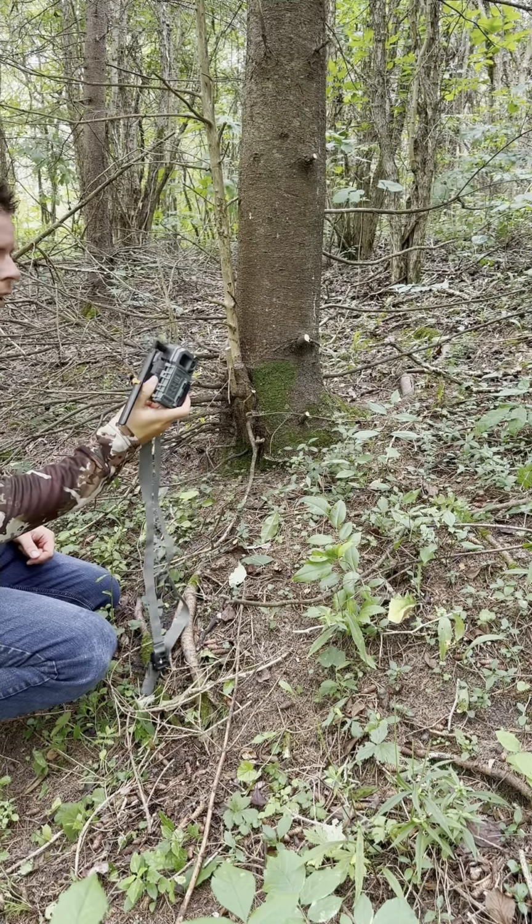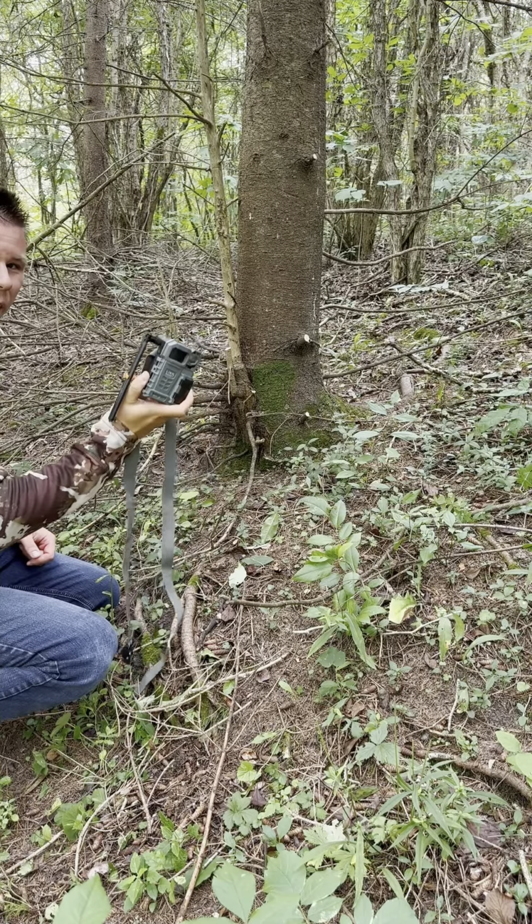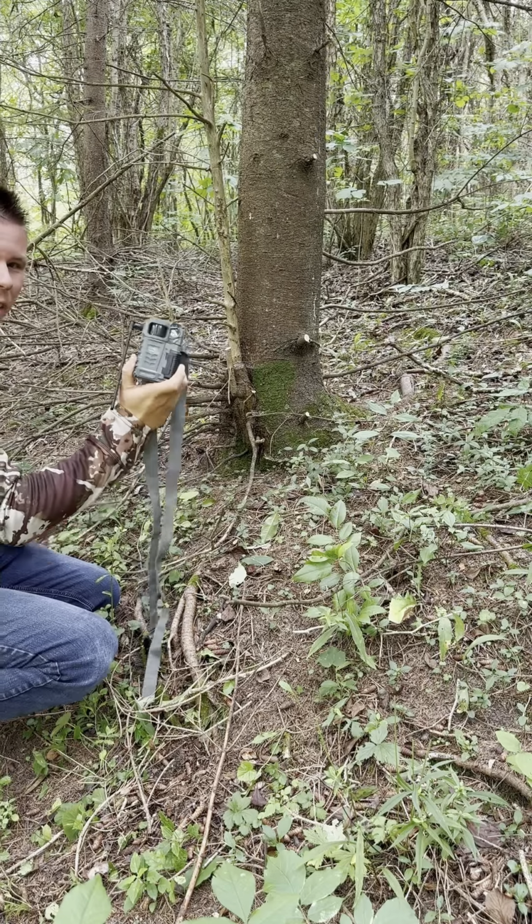Absolutely amazing camera. They have a solar powered option too, but this is really thick bush. There's not a lot of sunlight in here, so that's in here. You got to go double A's.